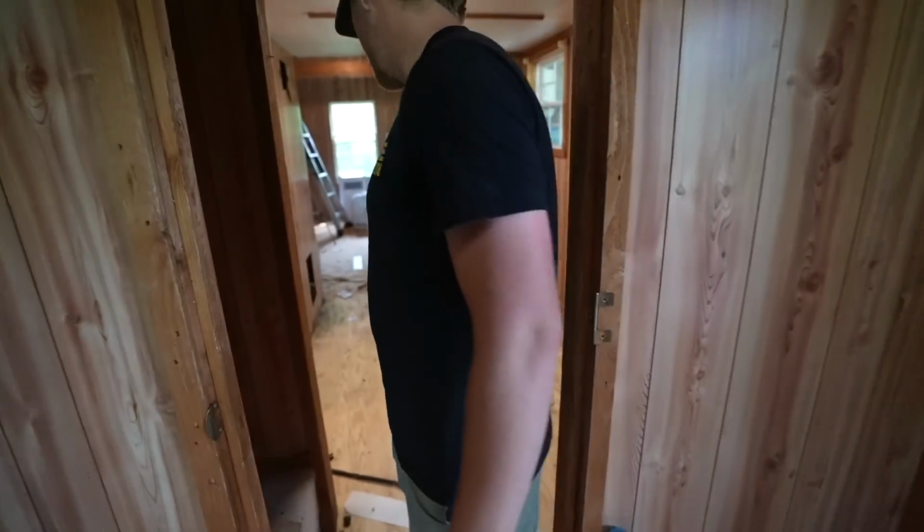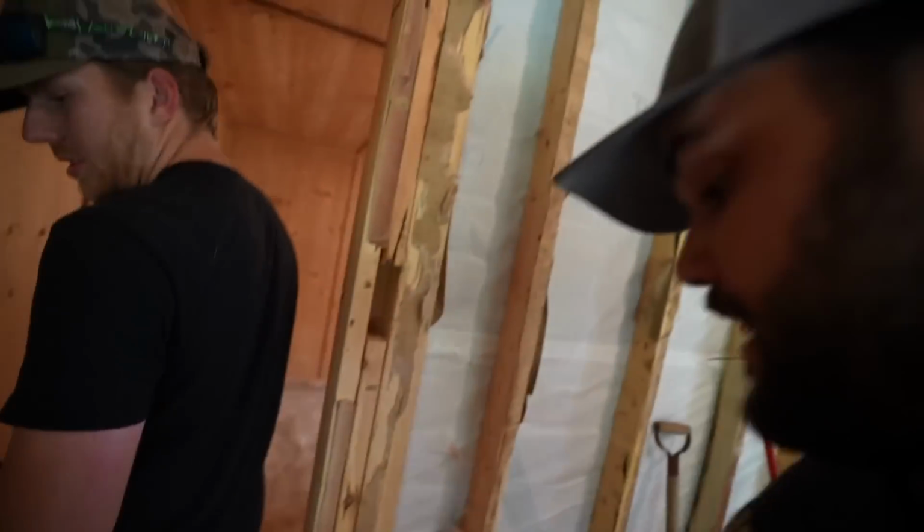Anyways, this closet's gonna go. You'll see that too. Knock this wall out completely. You guys ready to rip up some carpet? We're gonna rip up this carpet, and then I think all of the floor will be out completely. There won't be any floor left. Show them the bathroom too. Yeah, the bathroom's getting it.